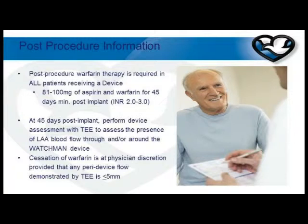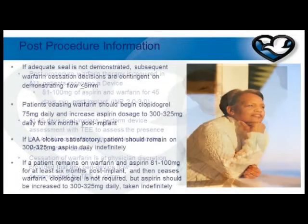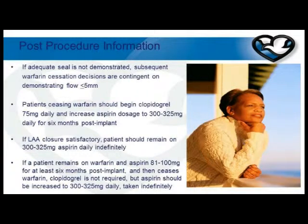and make sure that there's no leaks around the device. For the 45-day TEE, we'll accept anything smaller than a 5 millimeter little jet of leak around the device on TEE. And then if everything looks good at that point, we stop their warfarin or anticoagulant. They stay on aspirin, and at this point they're supposed to use full-dose aspirin, and then they start dual antiplatelet therapy here, just like they would for a stent. So aspirin, Plavix for 6 months total.